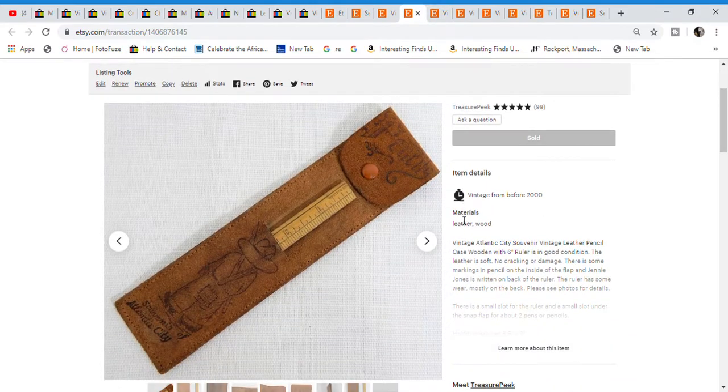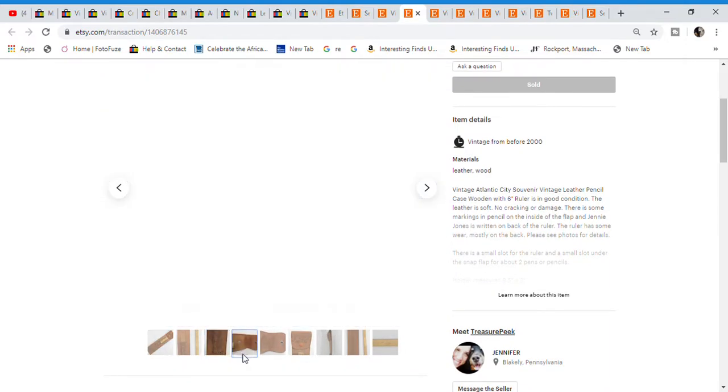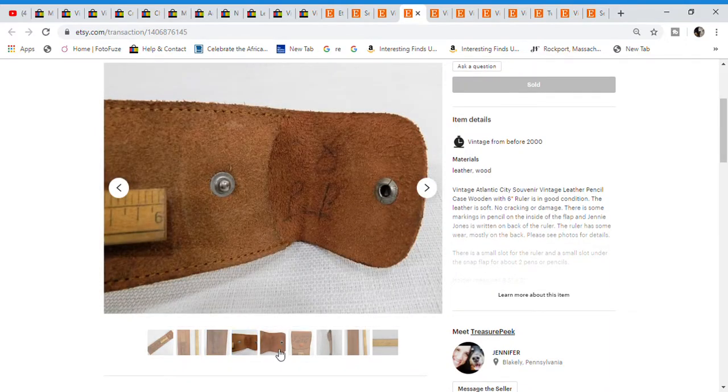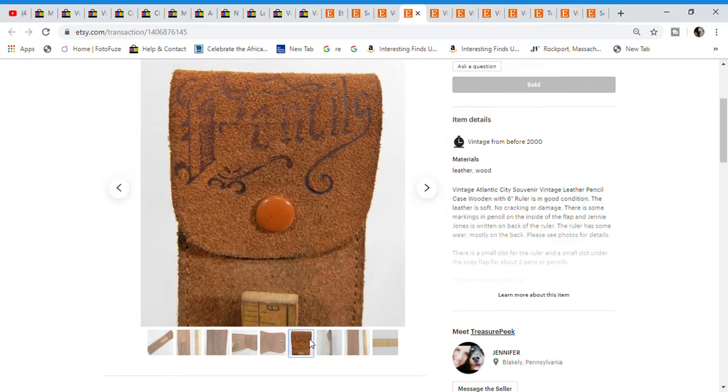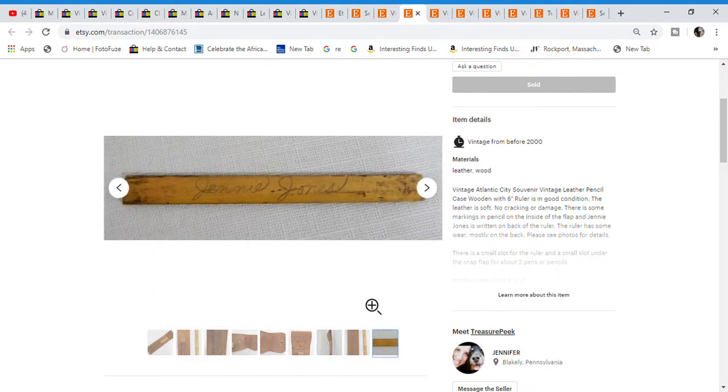So this is an Atlantic City ruler. I got this at a church sale. Super old. Look at that. A leather pouch. I only paid 50 cents for it. I couldn't pass it up because it was just too cool. It even had a name written across the back.